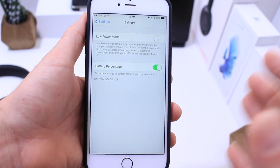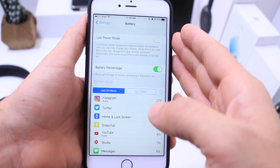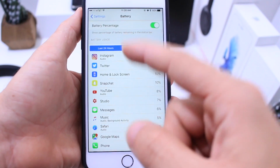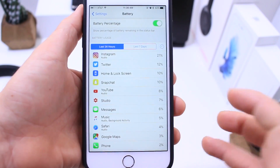Now under the battery tab, you have the low power mode, of course. This is that button that you're going to activate when you're on that 20%. It's going to help you improve your battery performance. Right below that, you have your latest 24 hours of battery consumption individually by application. You also have your 7-day. You can sort through and see which applications are using the most battery.